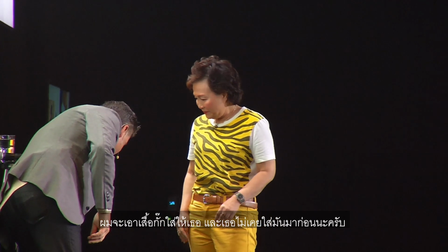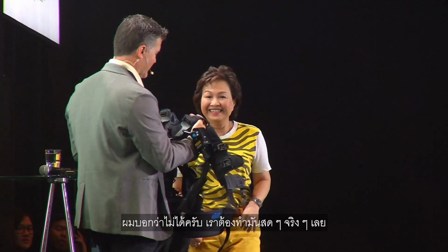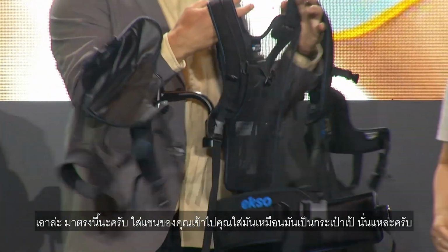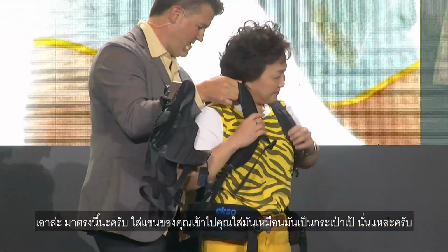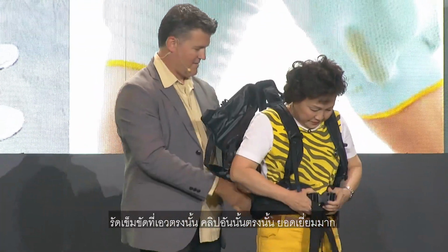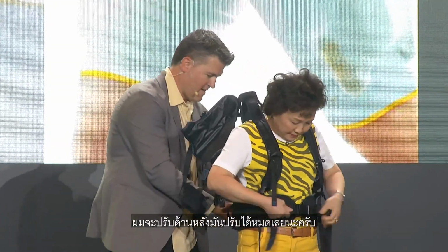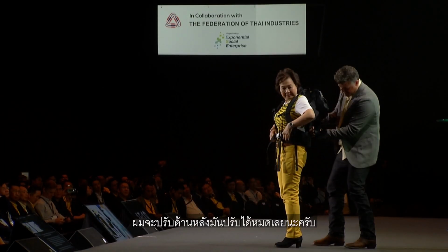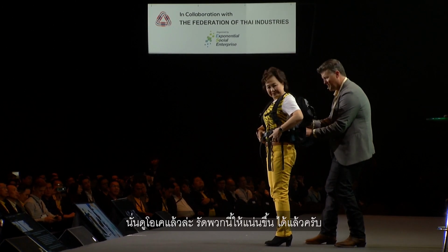So we're going to put the vest on, and she's never worn it. She asked if she could try it before the demo. I said, no, we got to make it live and real. So let's come out here. Put your arms in. You put it on like a backpack. There you go. Tighten your waist belt there. Clip that. They're perfect. I'm going to adjust the back. It's all adjustable. That looks about right.